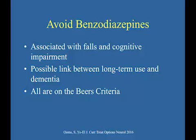One thing that I do want to mention is that we should avoid benzodiazepines. Even though benzodiazepines are clearly indicated for anxiety, as I mentioned earlier, they tend to be very problematic in older adults. They have indications for insomnia and anxiety, but the risk-benefit analysis that we have to do when we want to prescribe a medication tends to fall on the more risky side for these medicines.